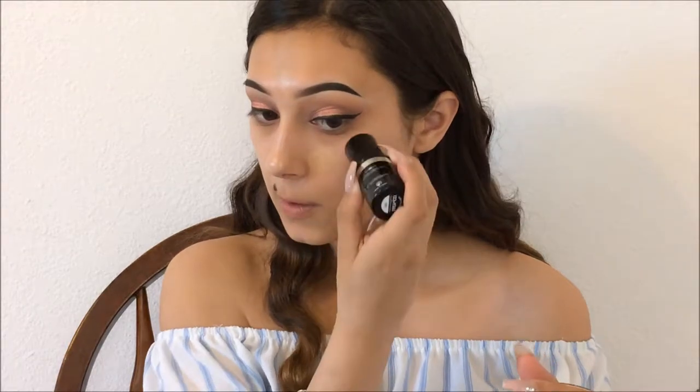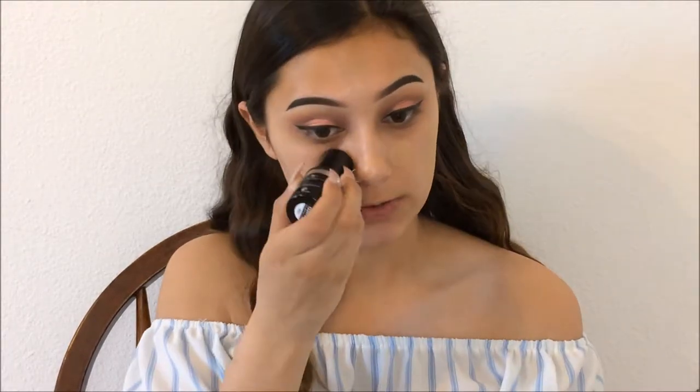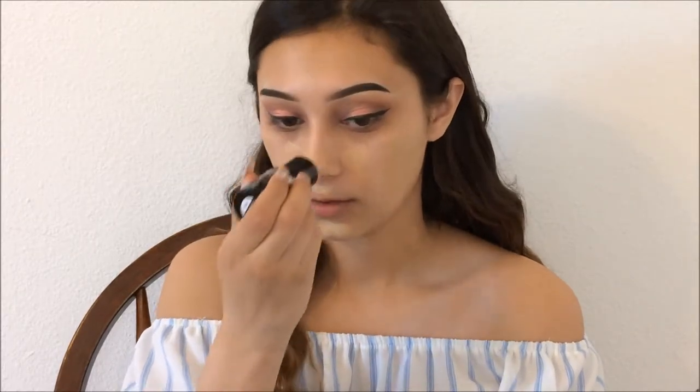So I'm just going to go in with this Make Up For Ever foundation stick. I've been using this for the past week and a half to 2 weeks. I put on quite a bit, but I'm going to be using this beauty sponge that's a little bit dirty. I got it at the Tracy Mall with my friend the same weekend I went to Livermore Outlets and the Pleasanton Mall. So I'm just going to wet this and then come in and blend this foundation out.